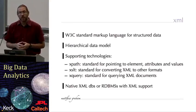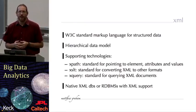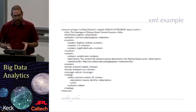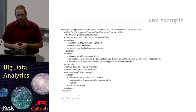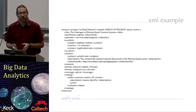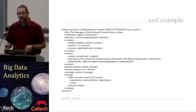There are also a number of relational databases which have XML support. MySQL and SQL Server, for example, both have added support for XML-specific data types in their most recent versions. An example of an XML document is given here. You can see that the indentation is denoting particular hierarchical levels. We have element names inside the angle brackets. We also have attributes inside the angle brackets. This is a record describing a catalog, an astronomical catalog that may exist in a directory service somewhere. And you may have multiple examples of such things, and you actually want to work with them in that format.